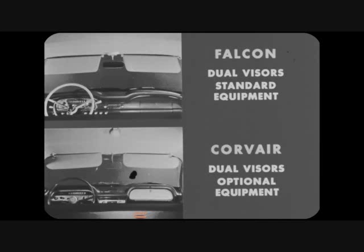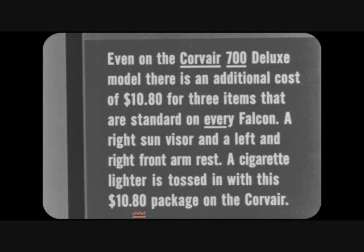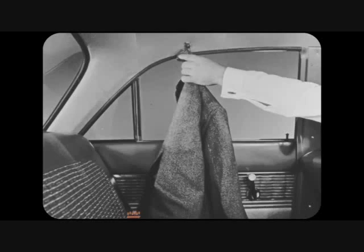This means that even on the Corvair 700 Deluxe model, there's an additional cost of $10.80 for 3 items that are standard on every Falcon. A right sun visor and a left and right front armrest. A cigarette lighter is tossed in with this $10.80 package on the Corvair. Now, let's consider a simple convenience item. Think of the number of times you've taken off your coat and hung it up in the back of your car.